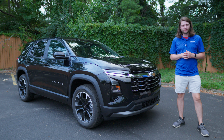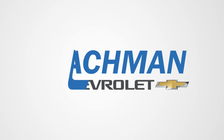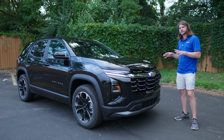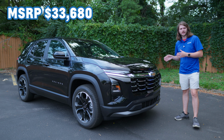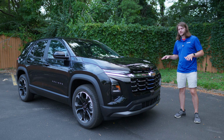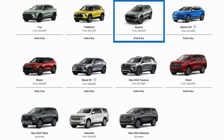In this video, we're going to be taking a look at the all-new 2025 Chevy Equinox LT. So the 2025 Equinox here has been completely redesigned. You're going to notice new stylings on the outside, new stylings on the inside, new technology, all that kind of stuff on this model. And you can probably tell it's been elevated up to being on the same level as all the other modern Chevy SUVs right now.